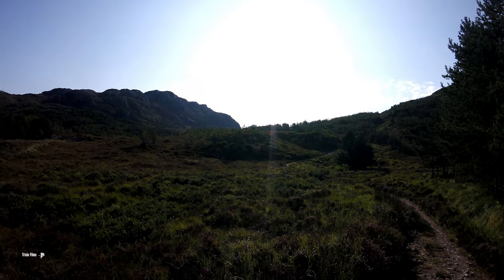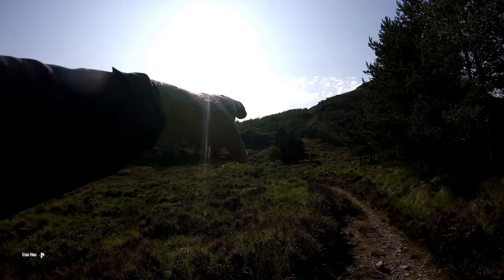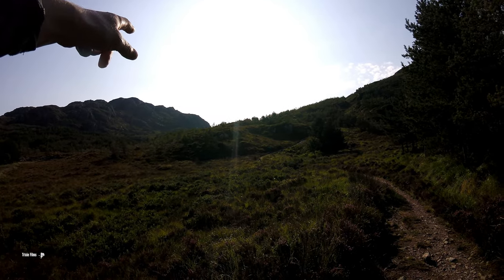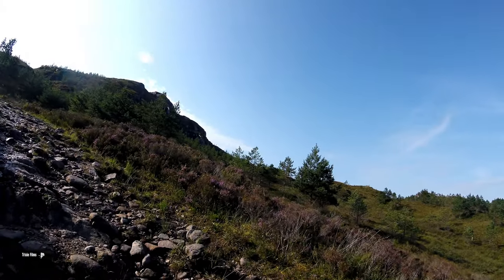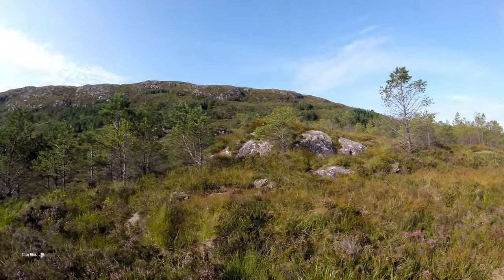Nice view over there. Just about 10 minutes into the walk, ride, whatever. Just got to get up this big climb here now. Get up on top of that plateau. And after some pushing, riding, pushing, I finally made it onto some level ground. Well, that's the first bit of uphill done.